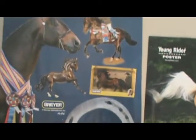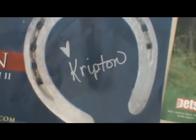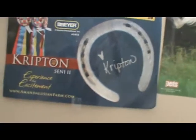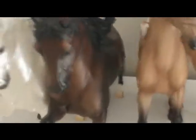Now, okay, I'm going to show you this poster I have. I got this poster like Saturday night. Krypton's owner slipped it under my door and it was signed. So if you don't believe me, then that's just too bad. But it really did happen. So I put Krypton in my display. I really like him, this poster. It's a gorgeous poster. And there's my Breyer, Krypton, Templato.